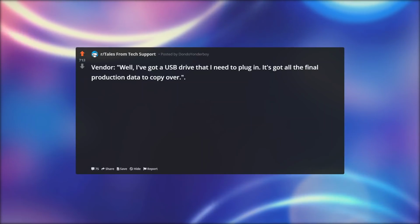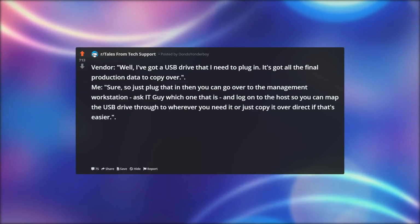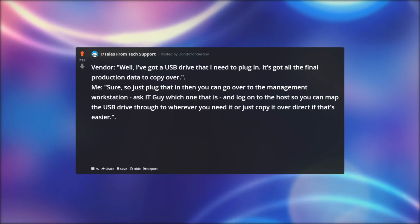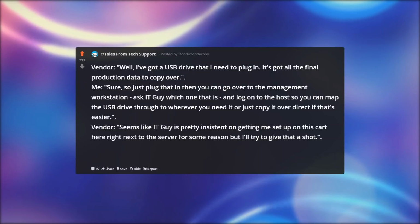Vendor: Well, I've got a USB drive that I need to plug in. It's got all the final production data to copy over. Me: Sure, so just plug that in, then you can go over to the management workstation, ask the IT guy which one that is, and log on to the host so you can map the USB drive through to wherever you need it, or just copy it over directly if that's easier. Vendor: Seems like the IT guy is pretty insistent on getting me set up on this cart right next to the server for some reason, but I'll try to give that a shot.